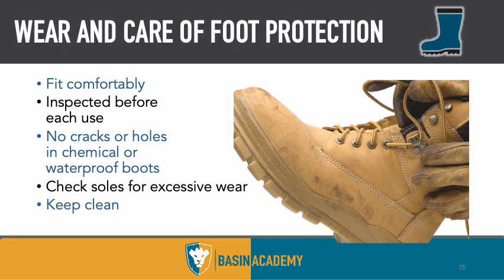Our boots should fit comfortably. We should inspect before we put them on or use them. There should be no cracks or holes in chemical or waterproof boots. You want to check your soles for excessive wear, and you want to keep them as clean as possible.